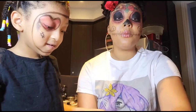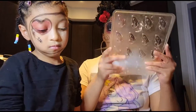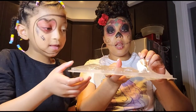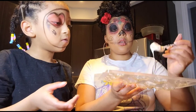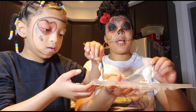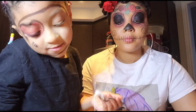Okay, guys. So this is the mold. We washed it. And now we're going to just add the chocolate into each slot and shake it down and put it in the freezer. Okay, ready? So let me put it down. I'm going to put it flat. Just wanted to show you guys how it is. Okay. Mine's a ghost.